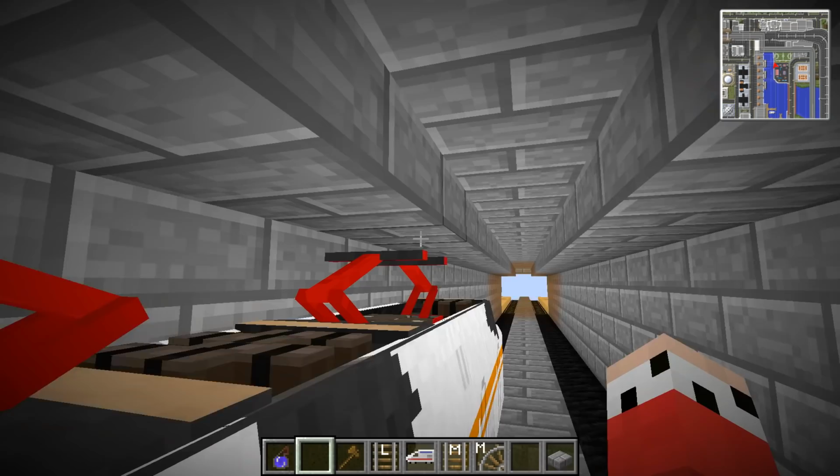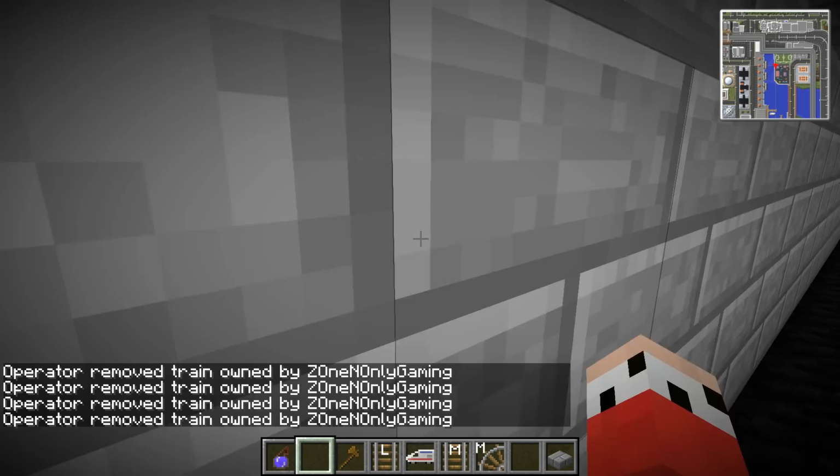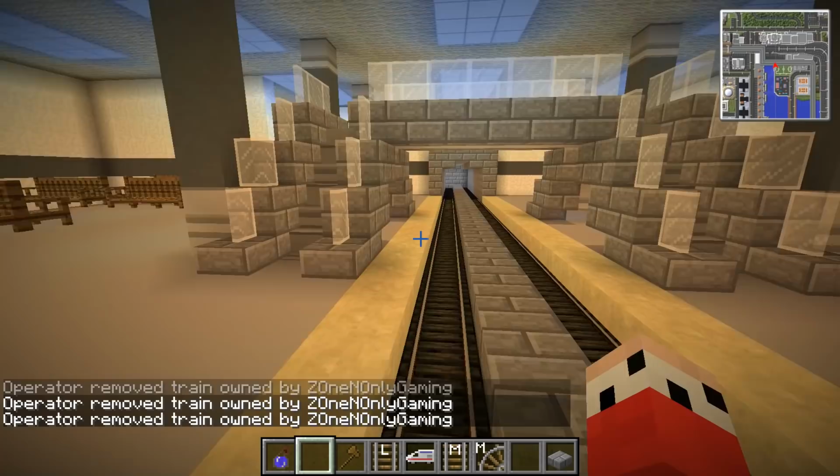I'm back over here. Oh, there were so many trains there. Okay. I'll tell you what I'm going to do then. We teleported again. Maybe I missed those trains? I don't think I did.